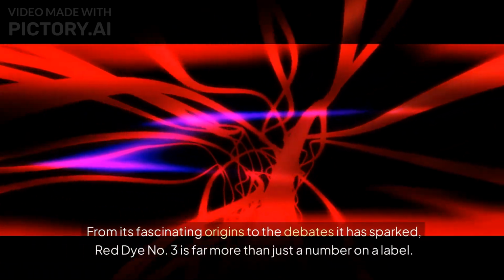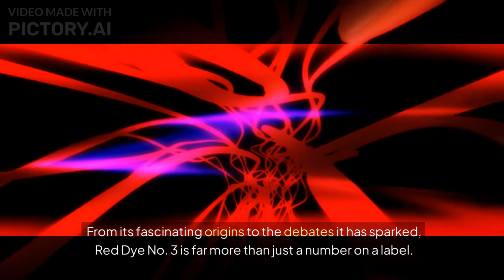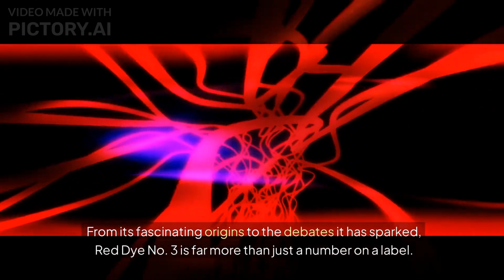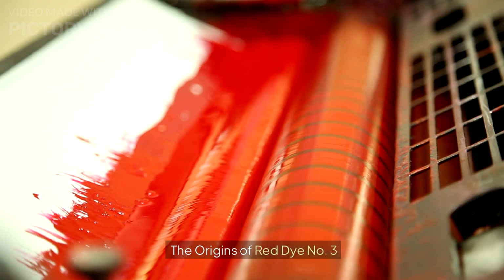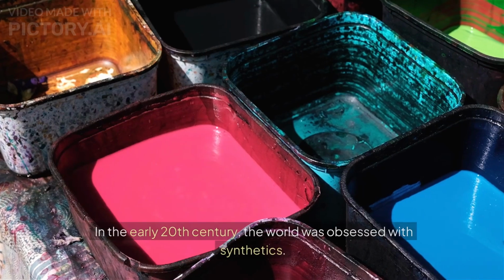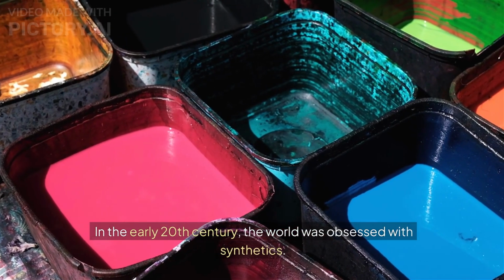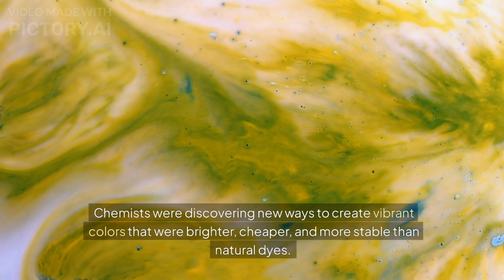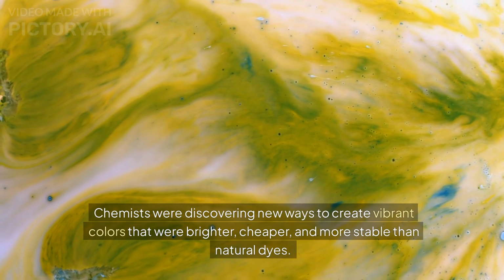From its fascinating origins to the debates it has sparked, red dye number 3 is far more than just a number on a label. The origins of red dye number 3. In the early 20th century, the world was obsessed with synthetics. Chemists were discovering new ways to create vibrant colors that were brighter, cheaper, and more stable than natural dyes.